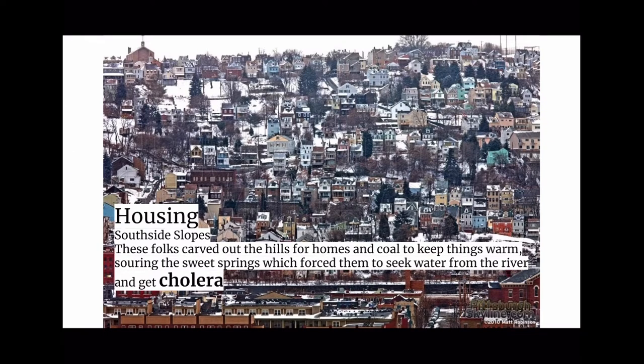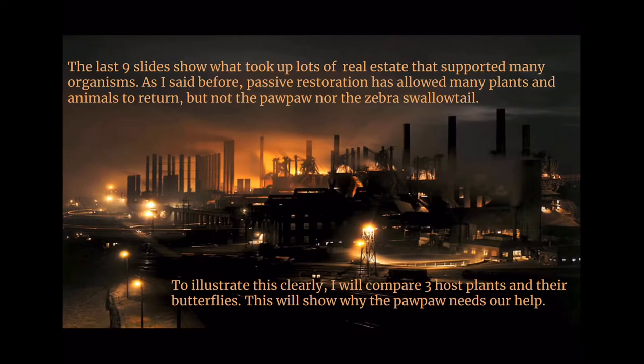Housing, Southside slopes. These folks carved out the hills for homes and coal to keep things warm, souring the sweet springs, which forced them to seek water from the river and get cholera. The last 9 slides show what took up lots of real estate that supported many organisms.